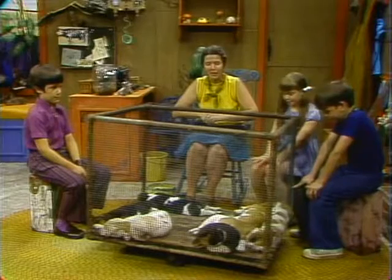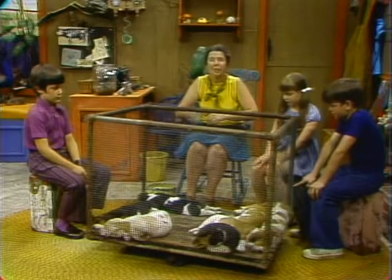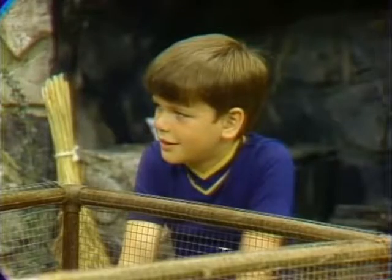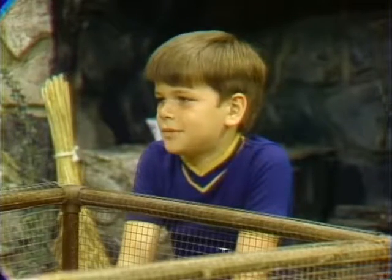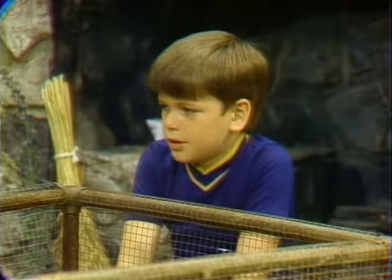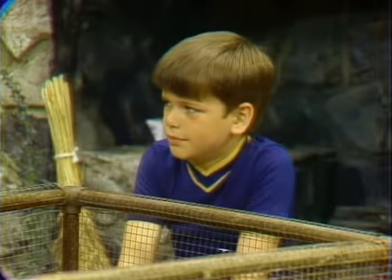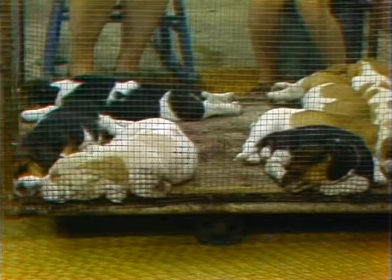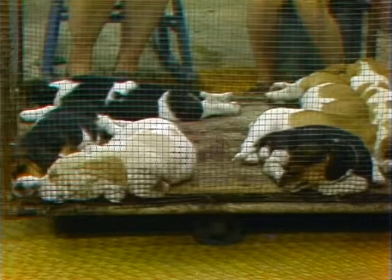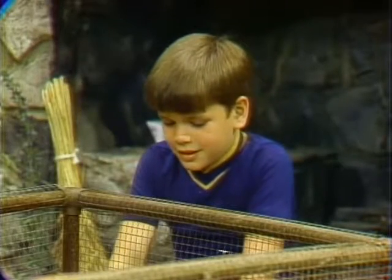Sid is one of our new friends, and all his puppies are our new friends too. How many puppies did there used to be, Sid? 10. What happened to the others? The guy who bred the puppies, they took one, and we sold 2 of them. Sold 2, and you want to sell all the rest of them sooner or later? Because who do you still have that you're going to keep? Who's still at home that didn't come today?